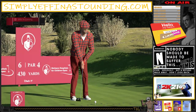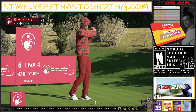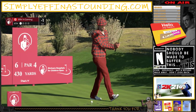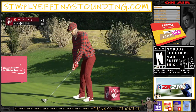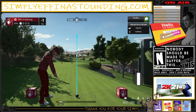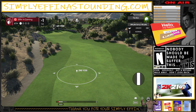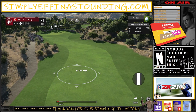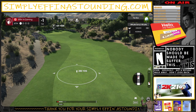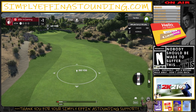The sixth at TPC Summerlin is a snaking par four, playing 430 yards. There's a big waste area up to the left-hand side that needs to be avoided. If you can position your drive on the right half of this fairway, it gives you the best shot up the hill to a green that is not protected by any bunkers. The excitement, it's starting, you can hear it.